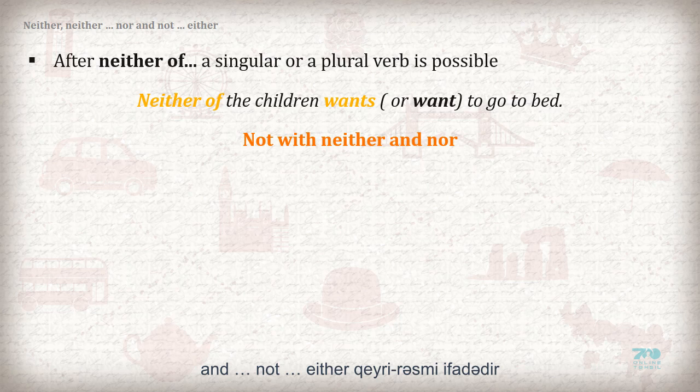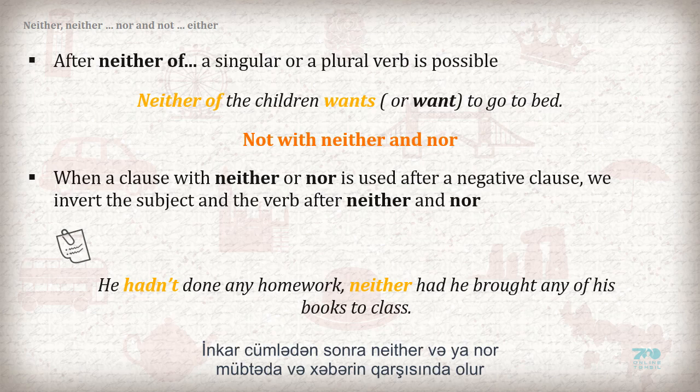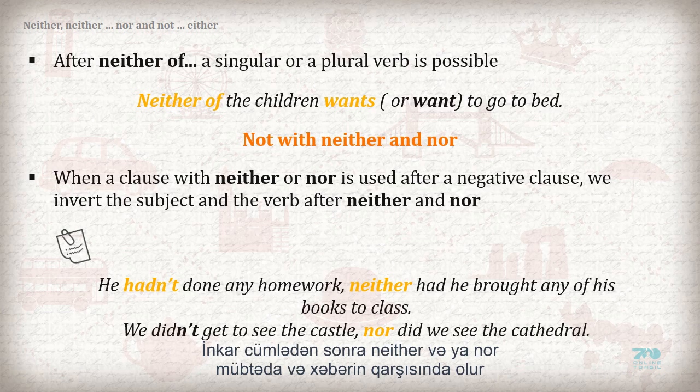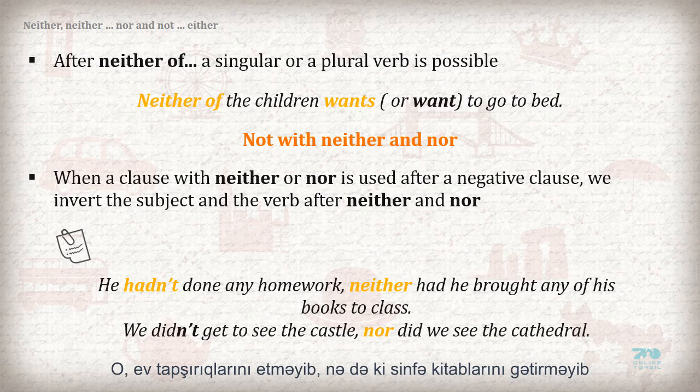Not either. Not with neither and nor. When a clause with neither or nor is used after a negative clause, we invert the subject and the verb after neither and nor. He hadn't done any homework. Neither had he brought any of his books to class. We didn't get to see the castle, nor did we see the cathedral.